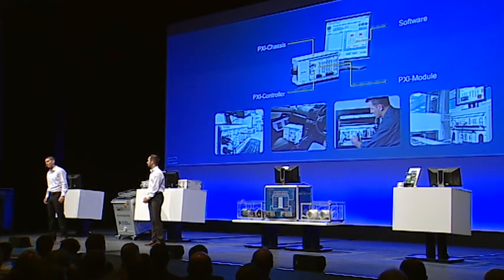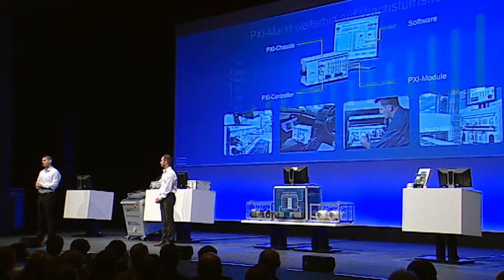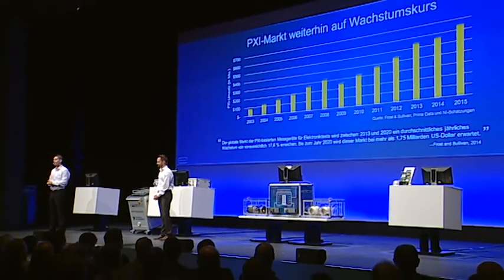But the true measure of a platform isn't what it's done in the past. In many ways, PXI is just now hitting its stride. Market reports projected at well over $1 billion in a few years' time, with growth that's outpacing that of traditional box instruments. At this point, if you're about to build an automated test system and you're not at least considering PXI, then you might be taking a big risk with your test strategy.